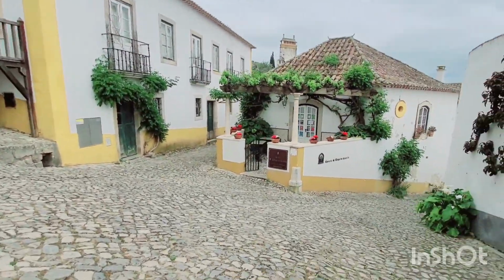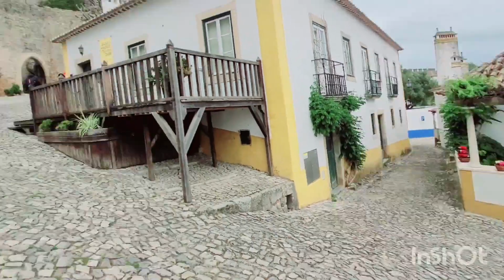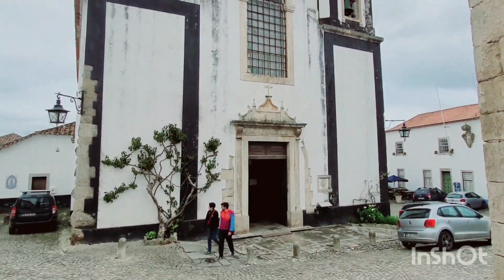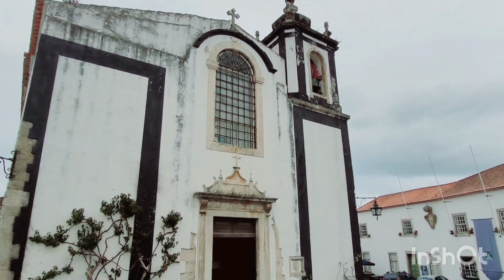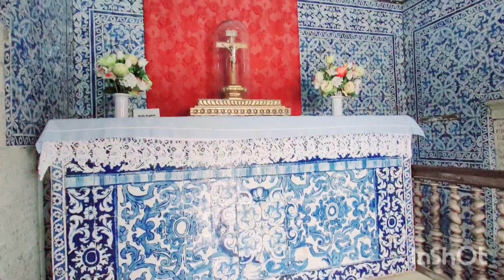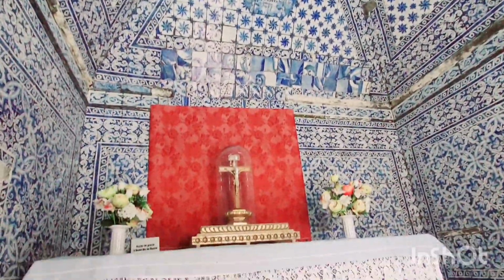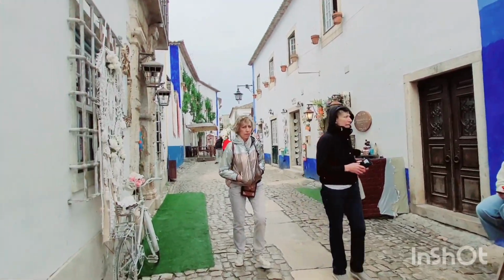Well, there are many questions, like, do you need a car in Obidos? Well, if you live outside the wall surrounding the town center, be aware that it will be quite a steep climb. However, once inside, you don't need a car. You can just walk and explore and have the best view of the city.